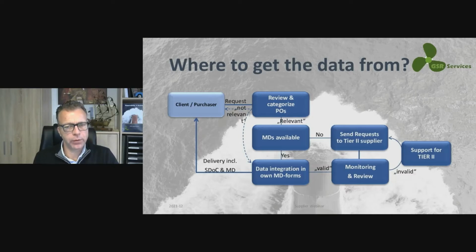And if the review says these documents are not valid, there are some shortcomings, you should send it back to your supplier, and in the best case also explain to him why you can't accept the document. So not just sending it back, but explain to him what is wrong from your point of view, so he can amend it and correct the information. Then you get it again. If the review is okay and says, yes, that's a valid document, you can integrate this again into your own forms and send it out to your customer.